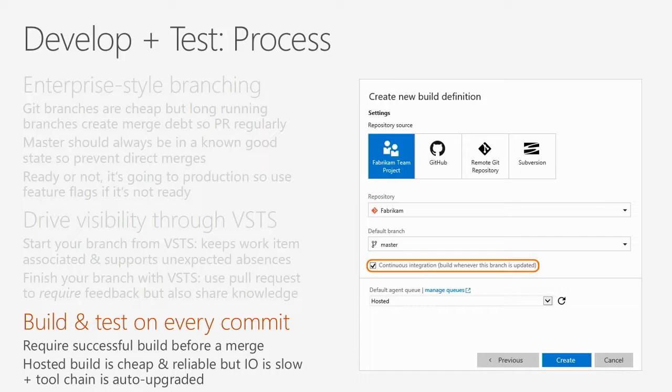So that's kind of from a process perspective, right? Branch smart, track everything through VSTS, adopt, embrace their hosted build options. So that's process. The other side of the fence is platform.